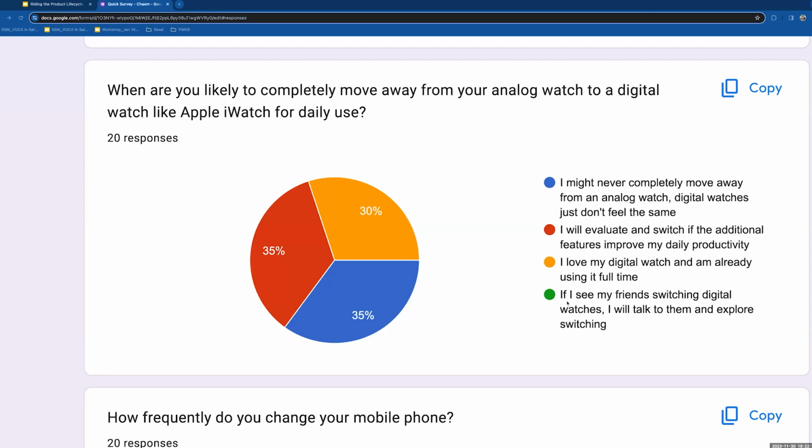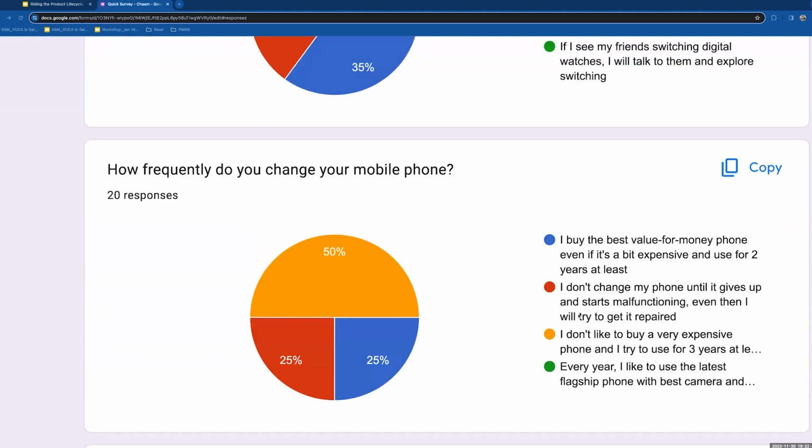And then the last one is, if I see my friends switching to digital watches, then I'll talk to them, understand, and then think about switching. So I'll basically decide based on others' decisions. I will not make up my mind myself. So this is how even this question's answers are categorized in those four categories.